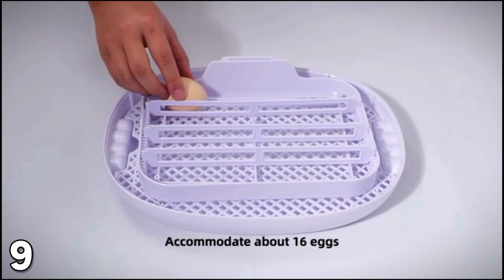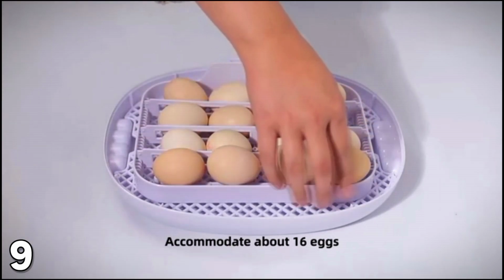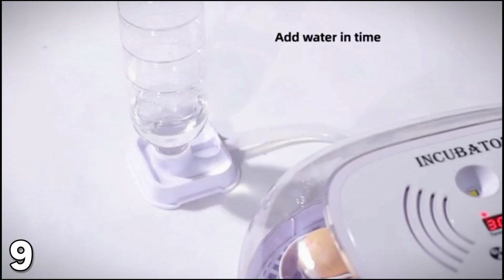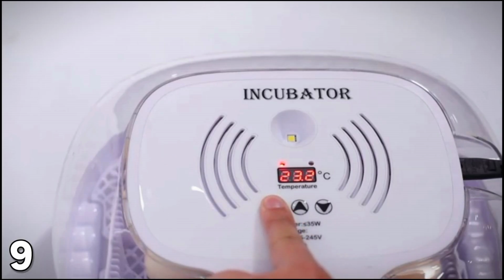Let's explore the pros and cons of this egg incubator. Pros: holds up to 22 chicken eggs, perfect for small-scale hatching projects. Automatic egg turning and humidity control ensure optimal conditions for hatching. 360 degrees visibility allows you to monitor eggs easily from any angle.